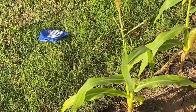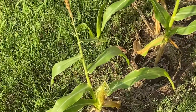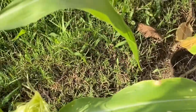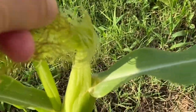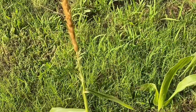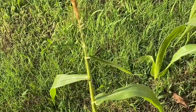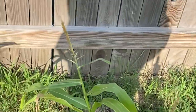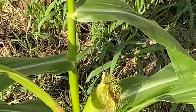This is our corn, and I'm not real sure what is going on with it. These look like little corn, tiny corn. They're only about, I don't know, two feet tall. So I don't know what's going on. If anybody could help, let us know what we did so we can do differently next year.